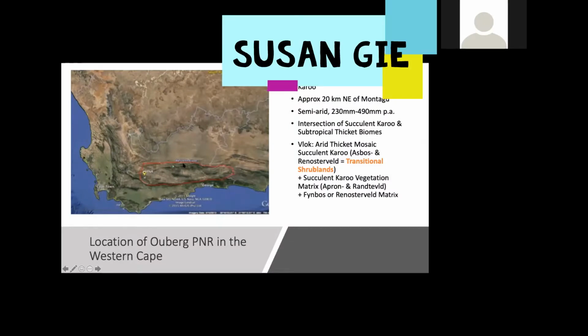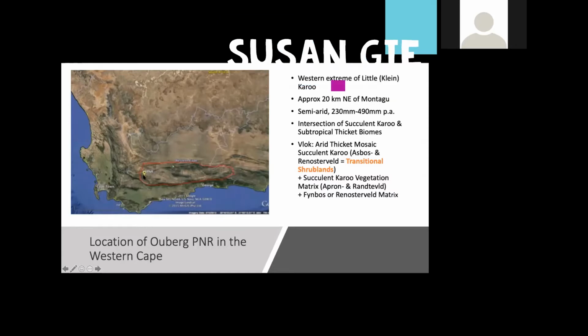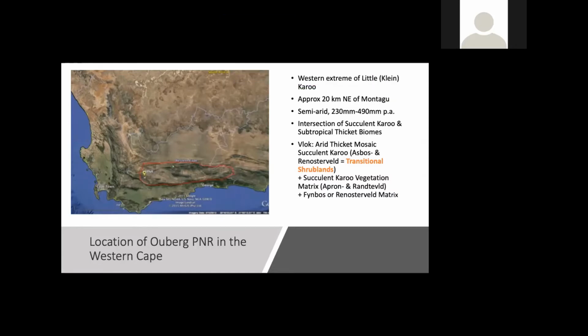Okay, so our farm, we've called it Ouberg Private Nature Reserve. It isn't officially a nature reserve, but that's how we treat it. It's located in the Western Cape of South Africa, in the western extreme of the Little Karoo, just outside Montagu. It's about 20 k's or so outside Montagu. So that's where it is.